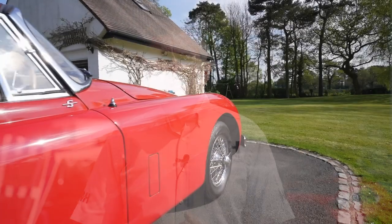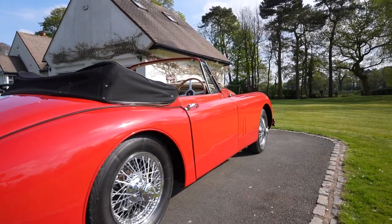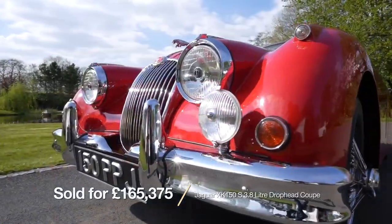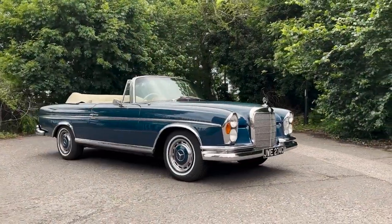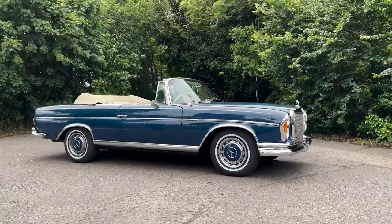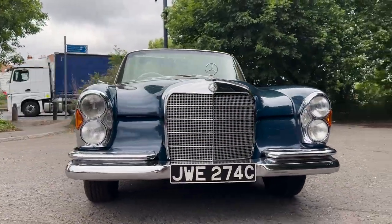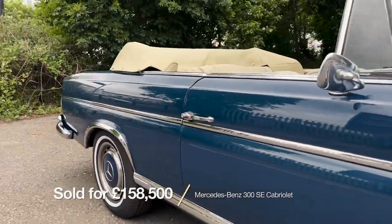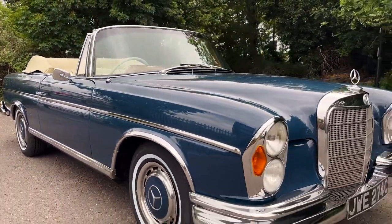One of the other highlights, the 1960 Jaguar XK150S 3.8 litre drop head, one of 69 built, found a new home. Again, that sold for a little over £165,000. Again, a very luxurious, wonderful cruiser, the 1966 Mercedes-Benz 300 SE Cabriolet. Again, rare in right-hand drive, one of 78 UK-supplied cars, not long back from Australia, which had preserved the metal. That had had quite a lot of specialist attention from Nigel Cooper. That made just over £158,000.